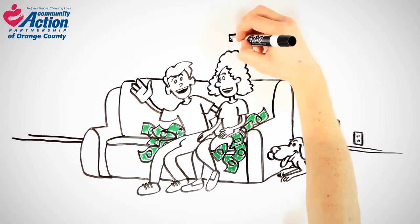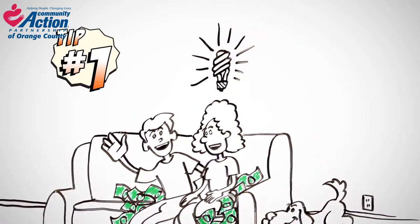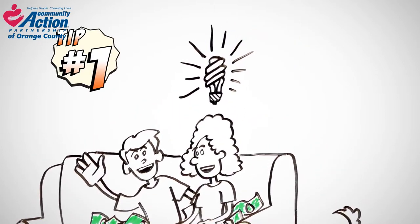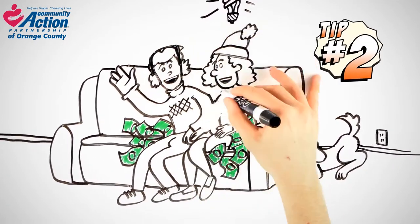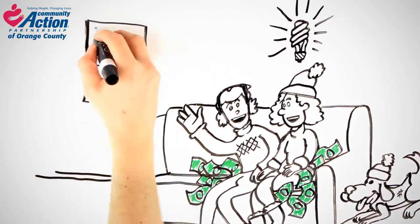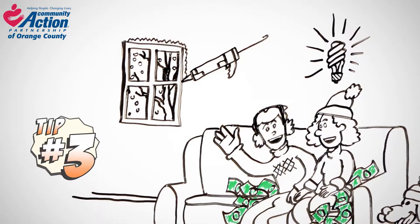Let's get started. Here's a bright idea. When a bulb burns out, replace it with a compact fluorescent or LED light bulb. You'll save hundreds of dollars in energy costs over its lifetime. Chilly? Put on a sweater instead of turning up the heat. And check your windows for air leaks. Seal them with weather stripping or caulk to reduce your heating bill.